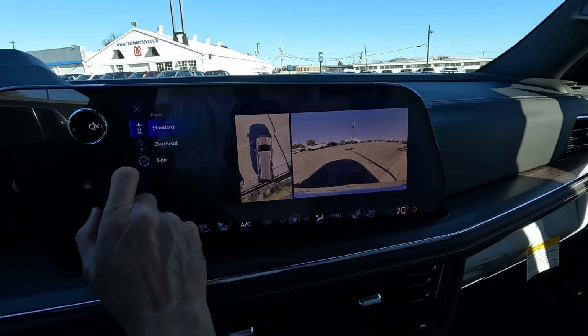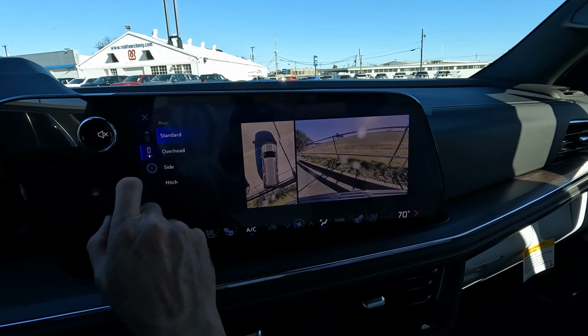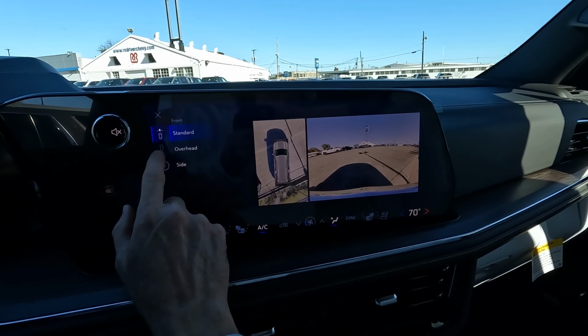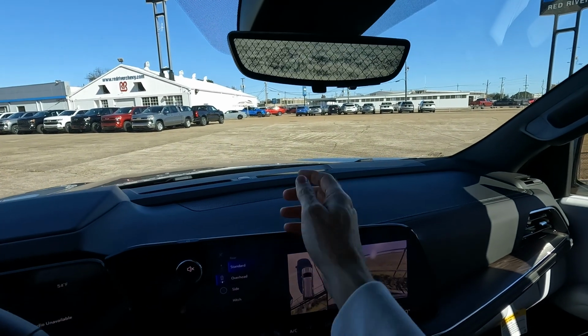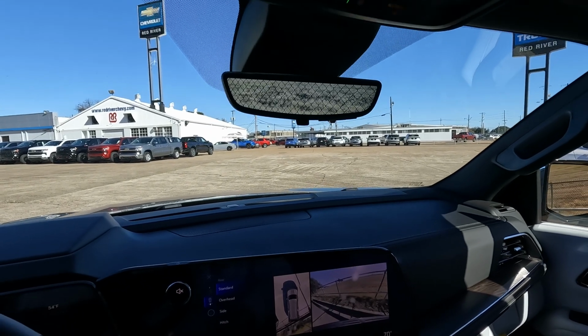And there's our front camera view. We didn't talk about that earlier, but there is a front camera on this model. So if you were curious about that, there you go. We also have the rear view camera mirror. This is nothing new, but I'm just showing you what all is here. If you want to turn that off, you can.